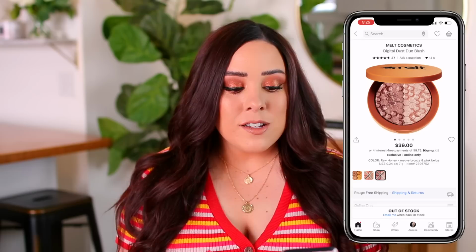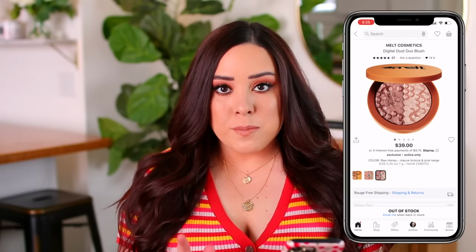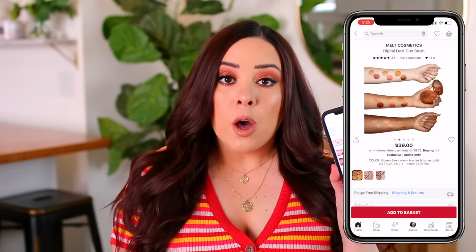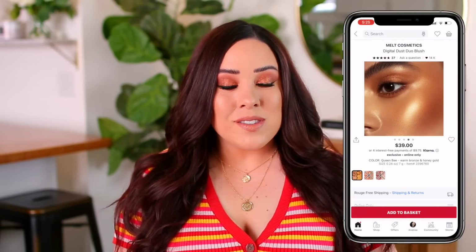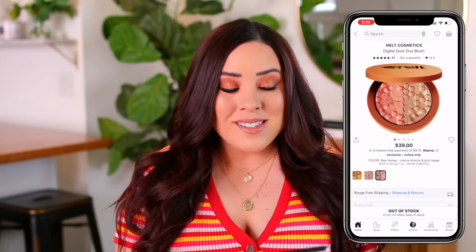Now, the only other cheek product I'm thinking about is something that I never thought I would buy again, but I am considering it, the Melt Cosmetics Digital Dust Duo Blush. During the last sale, I actually bought Raw Honey, which is the mauve bronze and pink beige blush. When I bought it, I was kind of disappointed in it just because the swatches on the website look so intense and so vibrant. But when you get the blush, it's definitely more on the subtle side. But I think I've come to embrace the fact that I do like more subtle blush overall. So I have been reaching for it quite a bit since I got it.